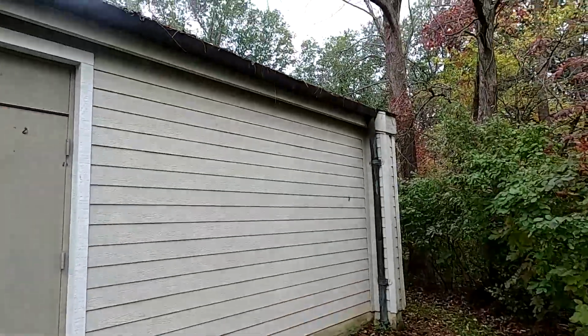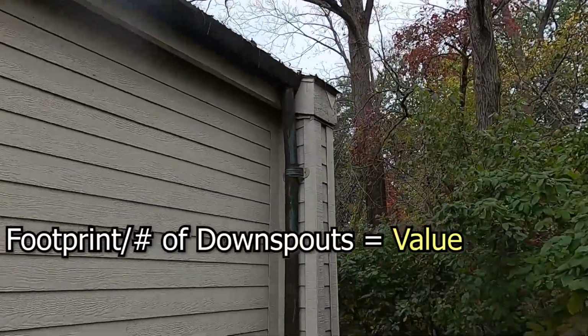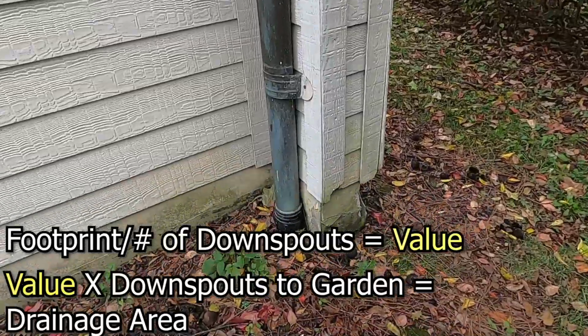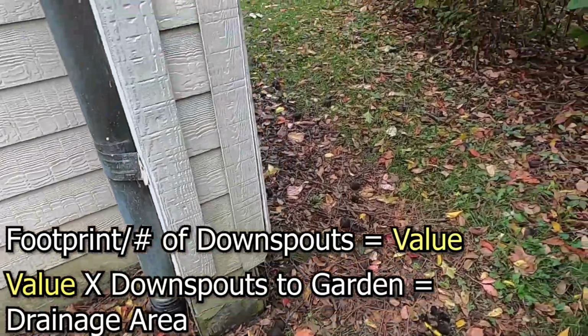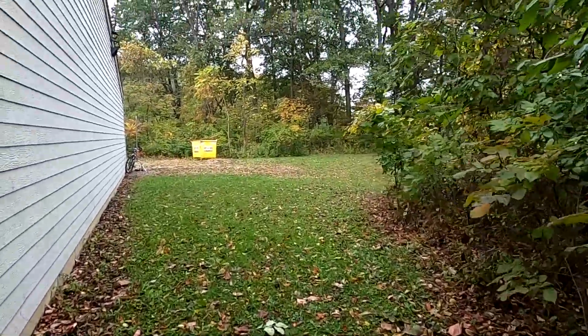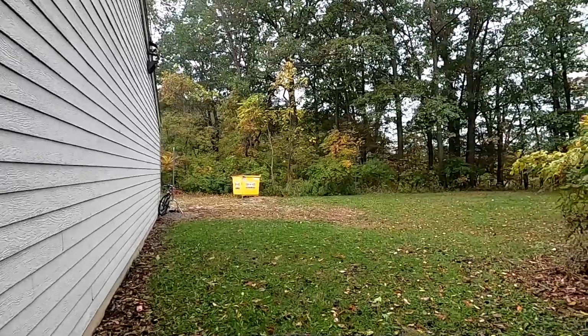Once you have calculated your house's footprint and counted the spouts, you will divide the footprint by the number of downspouts. Then you will multiply that result by the number of downspouts directed to your garden. If you are building a garden that is greater than 30 feet from the downspout, you will need to calculate the area of your lawn.